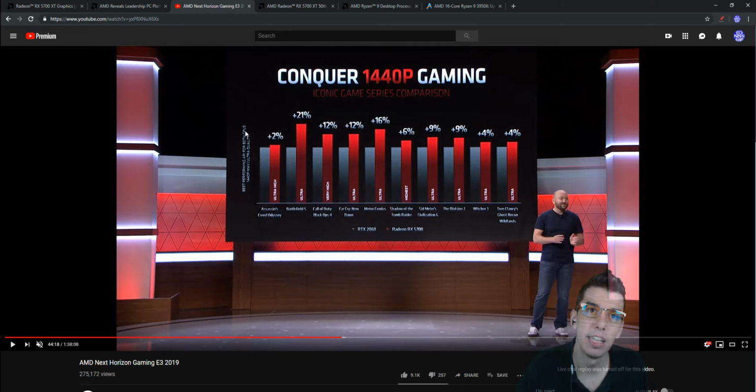So they're using the best graphics API for each card: DX11 versus DX12 versus Vulkan. So they're using whatever the best is for each card, and they're comparing that to each other. So you might see DX11 versus Vulkan or DX12 versus Vulkan. So here we can see Assassin's Creed Odyssey 2%. The RX 5700 is winning here. So that is good for that card at least.